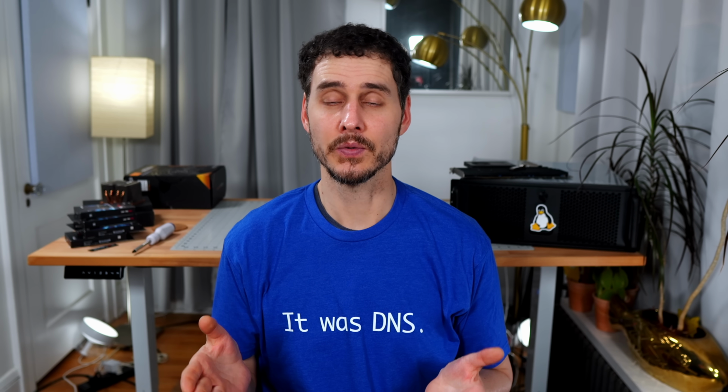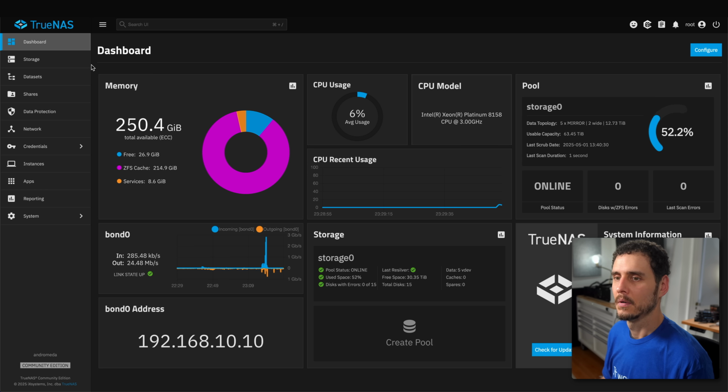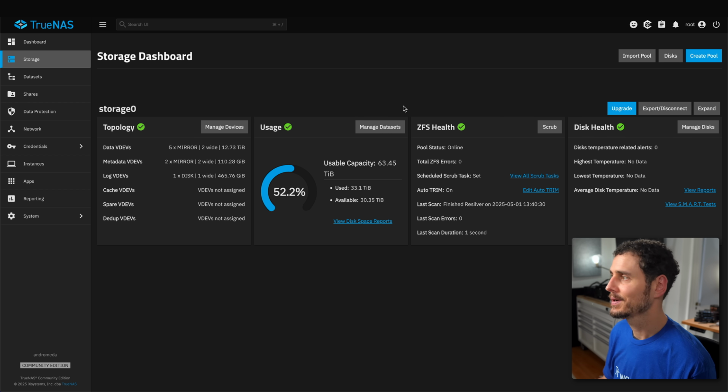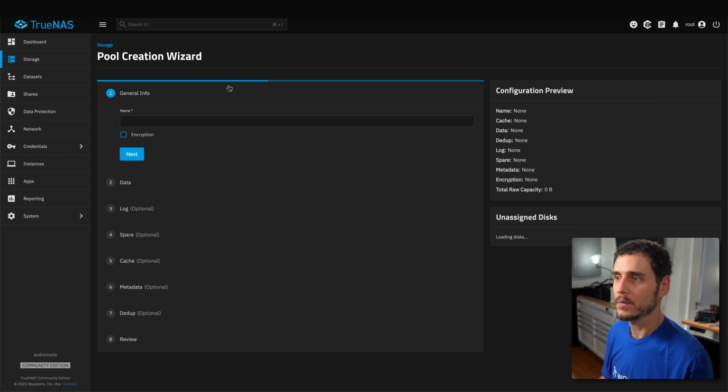So let's take a closer look at what the metadata VDEV actually is and how moving it to faster storage helps. So back on our dashboard, from here I go into storage, and here we'll want to create a pool. You can see I have some unused disks that just popped up. So let's create our pool.